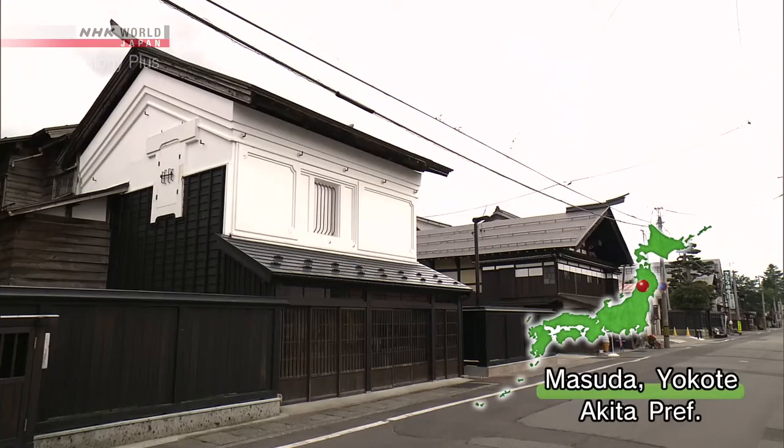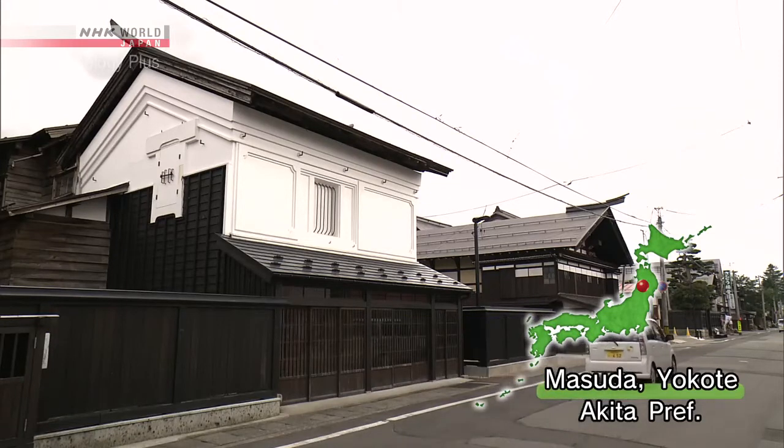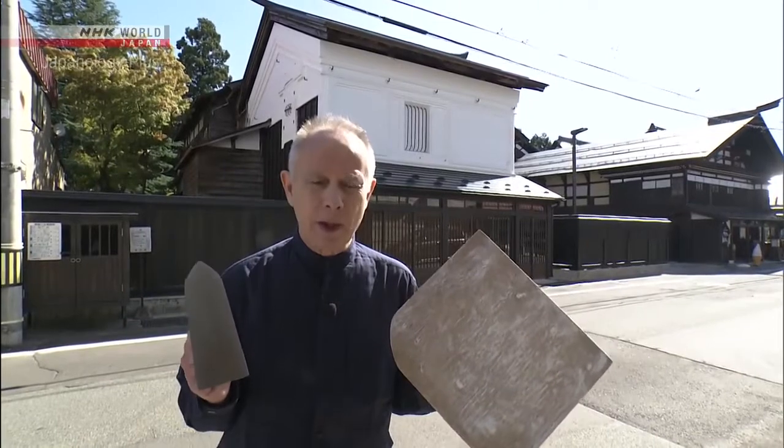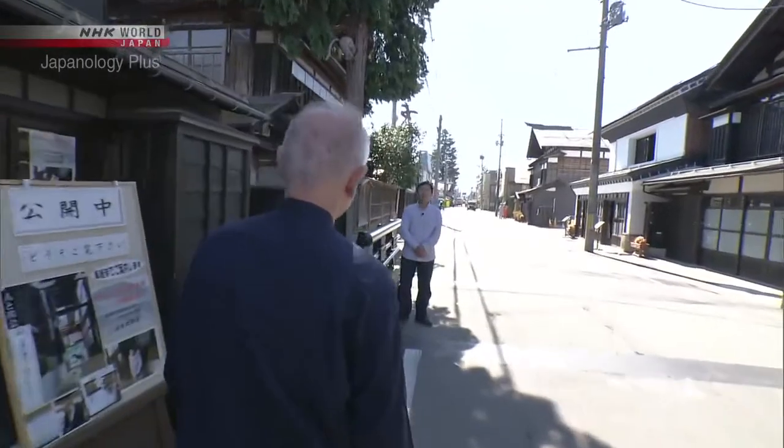And this part of the city where I'm standing is famous for its storehouses like the one you see behind me. Today we're going to be concentrating on these, the tools used by plasterers to achieve the white finish on that wall and on much bigger walls that you'll see on castles all over Japan. Plastering may seem a rather humdrum sort of topic, but as we'll see, Japanese craftsmen have made plastering into an art form.